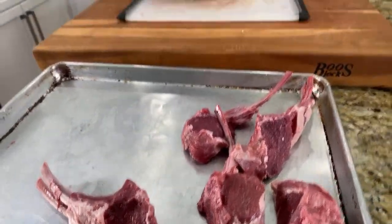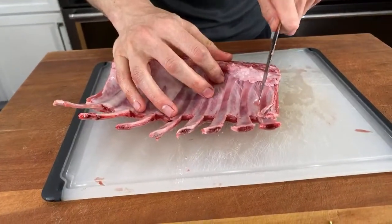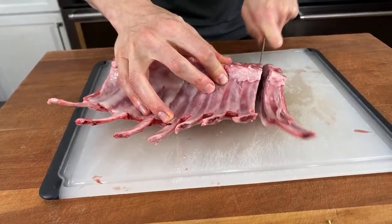Now, this is a little easier, I think, with the Costco one. So once again, see where the chine bones are? I'm going to try to go in between each one. So there's one chop.